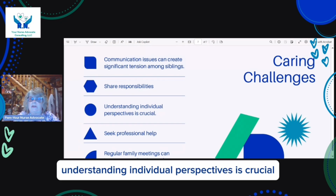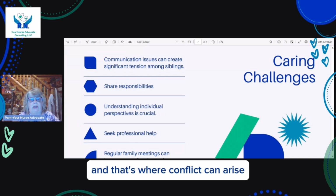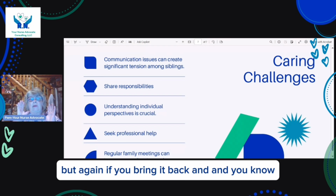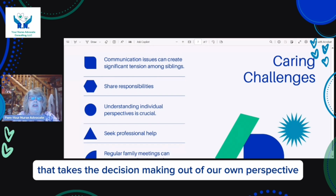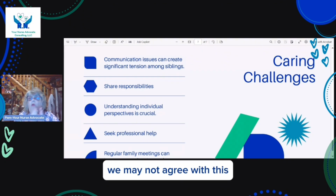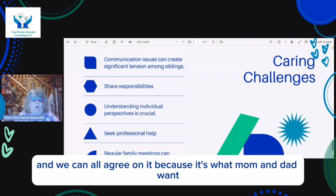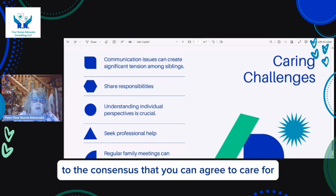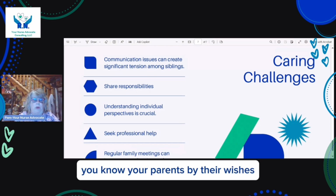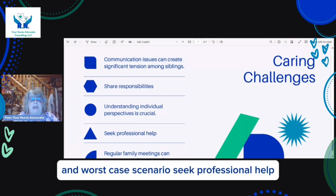Understanding individual perspectives is crucial. Again, two siblings may handle a situation differently, and that's where conflict can arise. But if you bring it back and help your parents pursue getting all their affairs in order, that takes the decision making out of our own perspective and just realizes, okay, we may not agree with this, but this is what mom and dad want. So this is what we're going to do, and we can all agree on it because it's what mom and dad want. People might have differences of opinion, but everybody at least coming to the consensus that you can agree to care for your parents by their wishes will go a long way to reduce or calm down any conflicts. And worst case scenario, seek professional help.